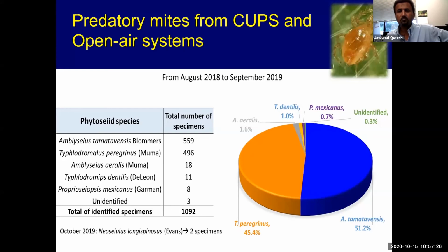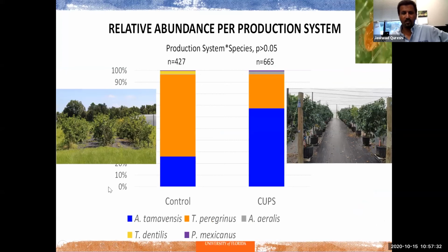Coming back to this, the abundance of these species in the open and closed systems, in the cups, it was interesting for those two species that were abundant. Amblyseius tomatovensis was more abundant in the cups compared to the control outside, whereas Typhlodromus peregrinus was more common outside compared to the environment inside. But if we break these into different times of year, I think they were in reasonable number in both the cups as well as in the open production system at different times of the year.